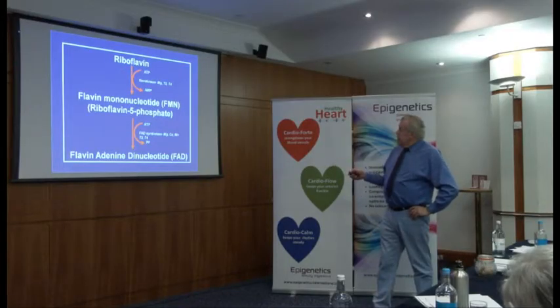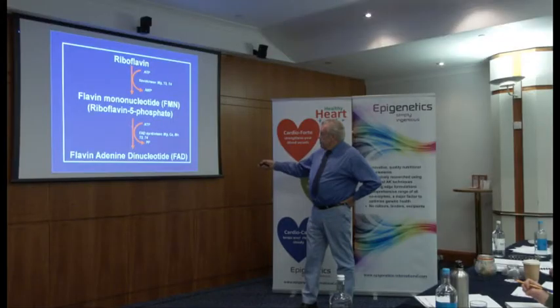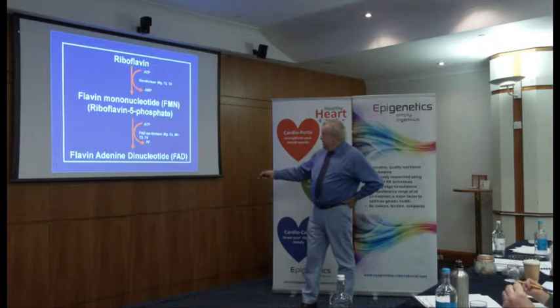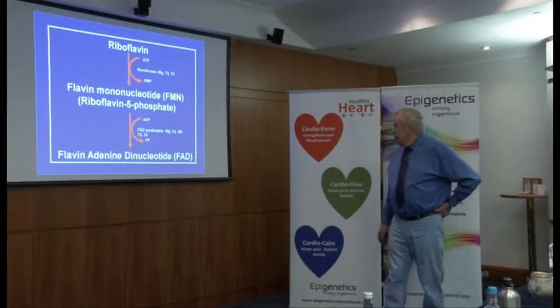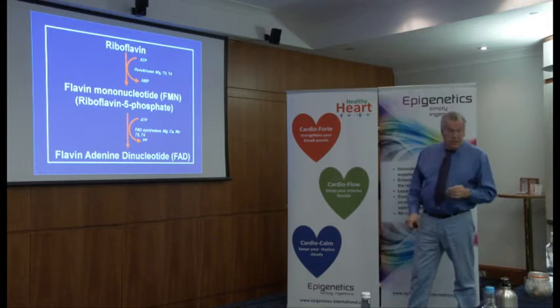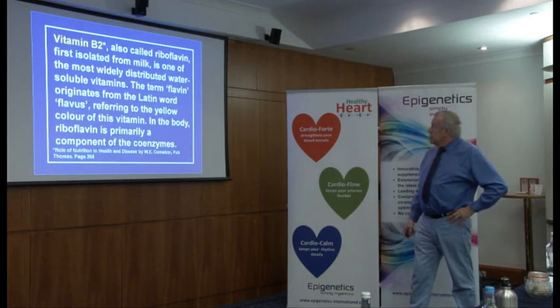Riboflavin has two coenzymes similar to B1, so riboflavin mononucleotide, or FMN, otherwise colloquially called riboflavin 5-phosphate. This is the name that commercially you usually buy it at, but the biochemistry name is flavin mononucleotide, and this will go on further to flavin adenine dinucleotide, and the adenine part comes from ATP, adenosine triphosphate here, and this can be in the oxidized or the reduced form with an H afterwards. So basically riboflavin acts as an oxidoreductase, in other words it donates the hydrogen or accepts the hydrogen. This is how it works here.